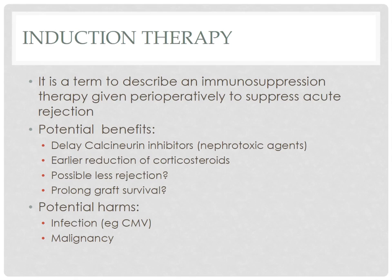There is a thought that maybe it has less rejection. Whether or not it improves survival is questionable, and there's also a thought that it decreases cardiac allograft vasculopathy. So there are some benefits out there, but there is also potential harm: more risk of infections and malignancy could occur later on down the road.